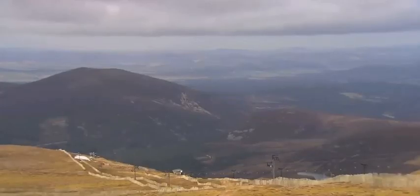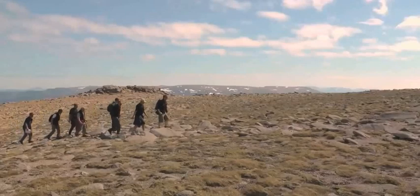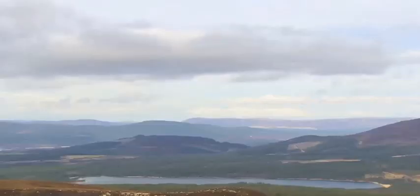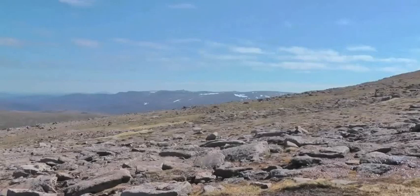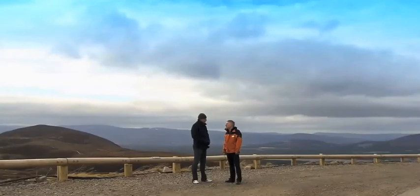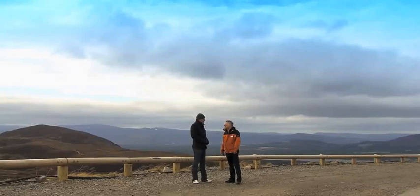The views across Cairngorm National Park are stunning, and you can see why this is Britain's largest nature reserve. Colin Kirkwood knows the Cairngorms better than most and works at the Mountain Railway. Colin, what can we see at the top of Cairngorm Mountain?